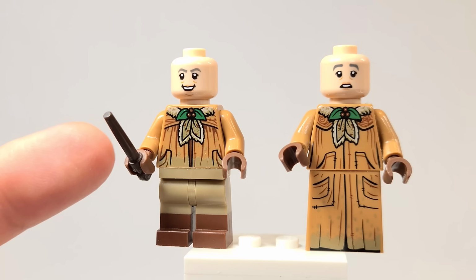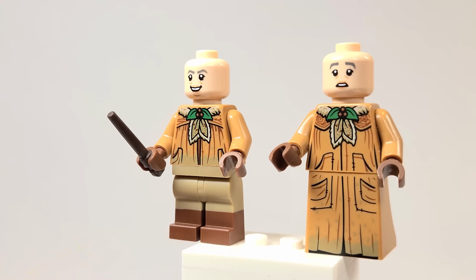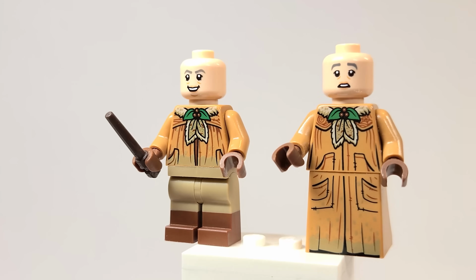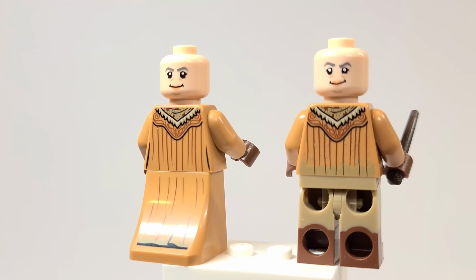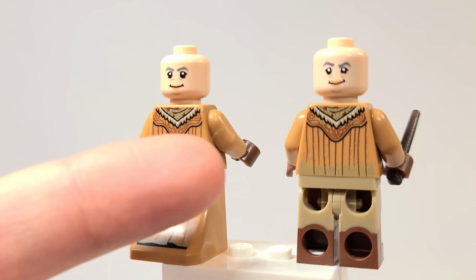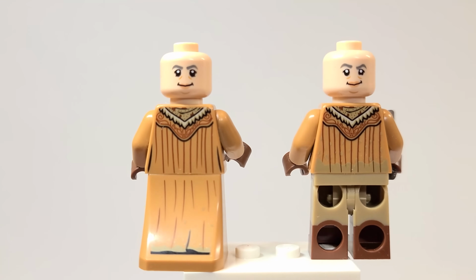It's a little more open here on the left, and you can see it's not a dress, so I don't really know how that works. But on the back you can see it's also very similar, just this one is covered in mud. There's also no hip printing here to show her waist, but look at the face print.